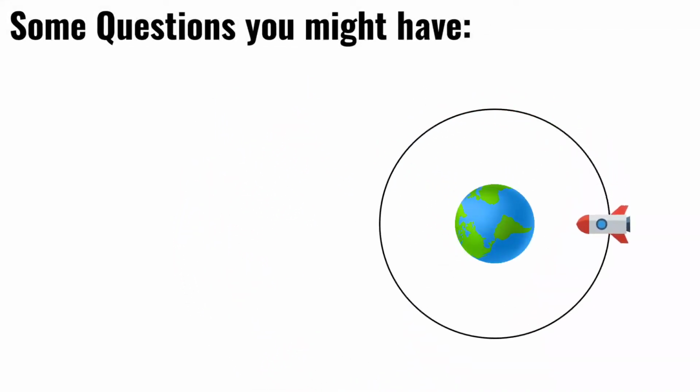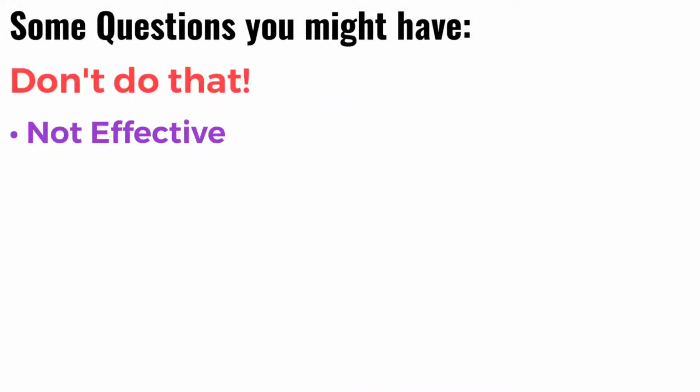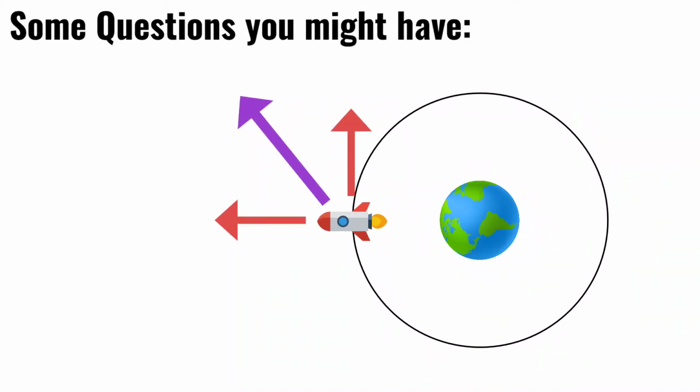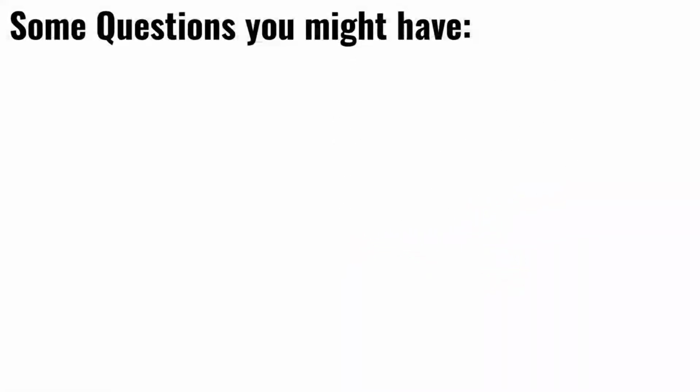Another question you might ask is, why can't we simply fire the thrusters away from the Earth to raise the altitude of the spacecraft? And the answer is, we don't do that because it is not very effective and might lead to unexpected results. You see, a space shuttle orbiting around Earth already has velocity along the tangent to the orbit, and by firing thrusters away from Earth, we give it another velocity perpendicular to the orbit's direction. Both of these velocity vectors together give a resultant vector which is in this direction. Now this resultant vector does increase the altitude a little, but it also changes the orbit's trajectory. And this new orbital trajectory could lead to the space shuttle crashing into the Earth. And because of these reasons, this method is not used.